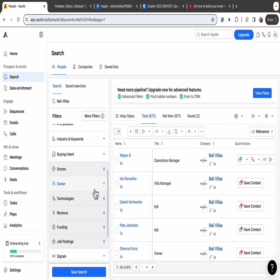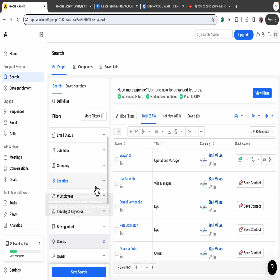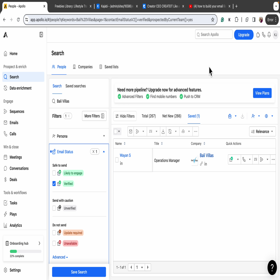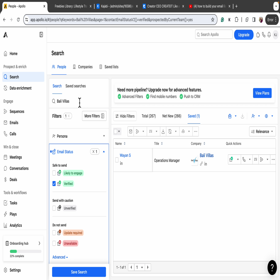So let's say I want to now go into email, and I want to make sure it's a verified email because I don't want to have a whole bunch of emails bouncing left and right. Okay. And oh, that's the same contact I already had. So that's the one that I showed earlier that I had. So that's a search I already did.